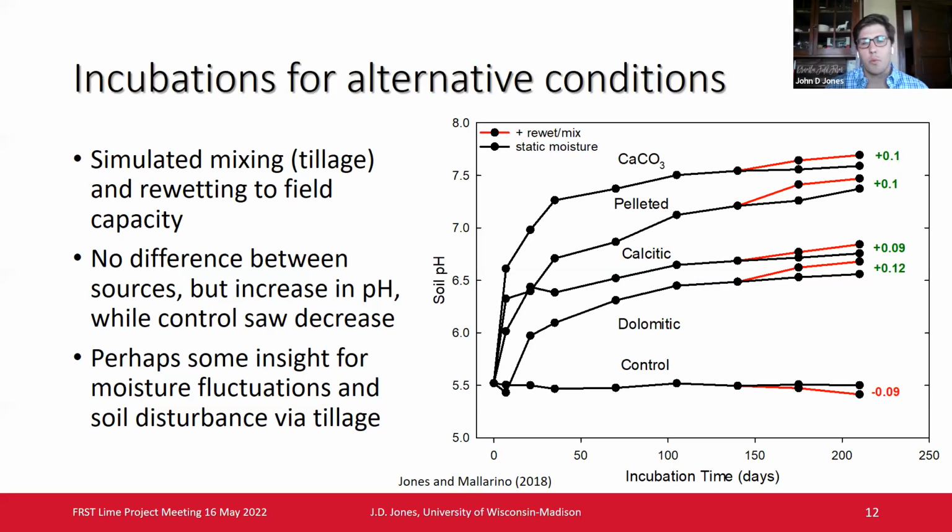Some other options within incubation: something that we looked at, which is just a side study, or a side treatment I would actually call it within the study, is we wanted to simulate what would happen. Everything else that I've shown up till now was kept at a constant moisture and temperature. What would happen if we re-wet up to field capacity and then had a simulated tillage effect? Does that affect anything or not? If it doesn't, that's fine. If it does, maybe it's something to take a look at, and we should be considering those tillage events a little more seriously in the field research as well, or sampling before and after them.